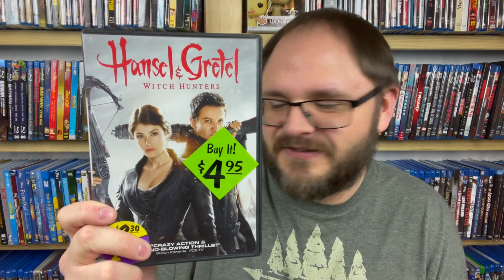Oh, Hansel and Gretel Witch Hunters. This is a fun movie. I actually just found this on Blu-ray for $3 at Big Lots. 2 days ago, 3 days ago, so I don't need this one, which if I knew this was here, I probably would not have spent the $3, but that's all right. This is still a good movie I'd like to have on Blu-ray, so I do own that, so that can go away.